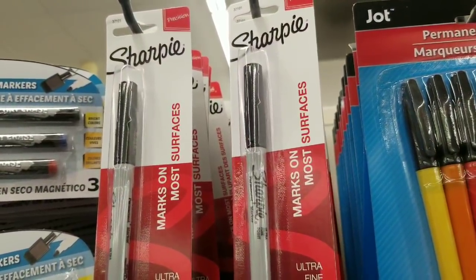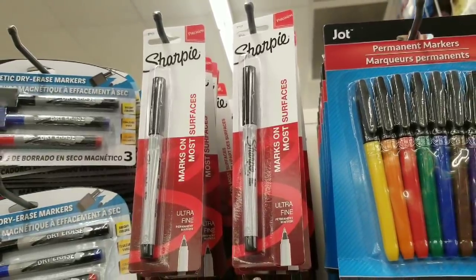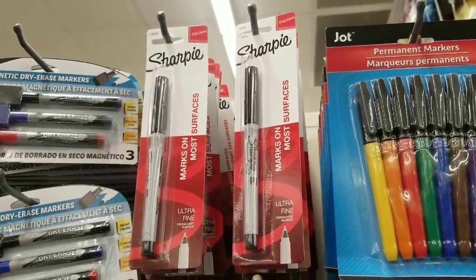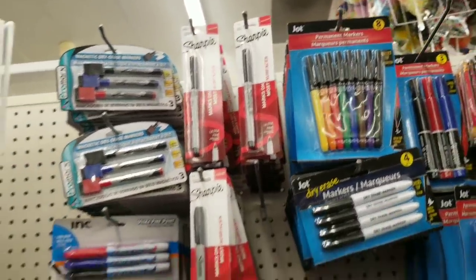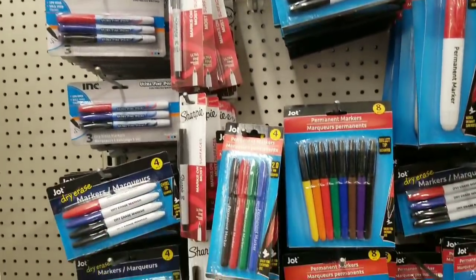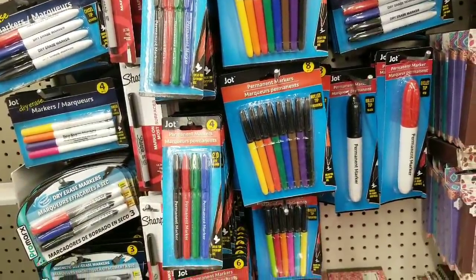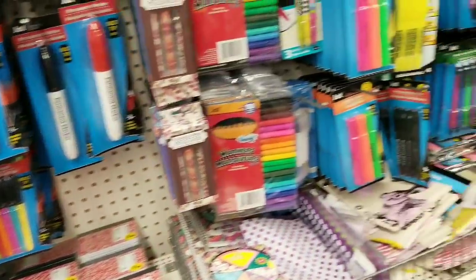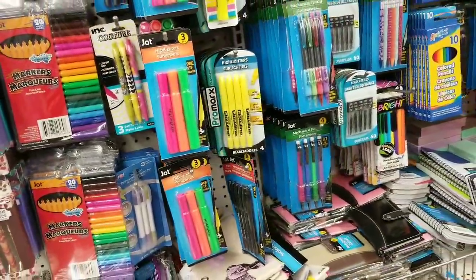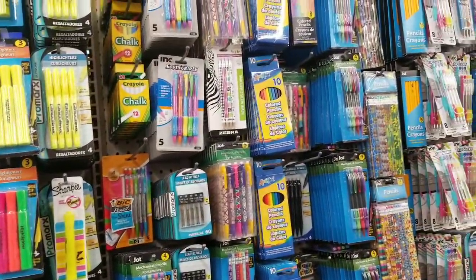Okay, so I saw these online. Dollar Tree has an overstock buyout of the Sharpies. This one is the single fine point. I do know they have a double pack as well of the medium. Just scan over some of these stationary items and see if there's any more new ones.